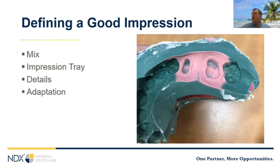details. Check impressions under magnification just to make sure everything looks really good. And then adaptation. We need to make sure that we're well adapted to the tray, that there's no gaps between the tray and the material. We want to make sure that the wash is seamlessly adapted to the base. We want to make sure that we're well adapted to the teeth and the proximals and all those different areas. The better impression we get, obviously, the better results we're going to get.